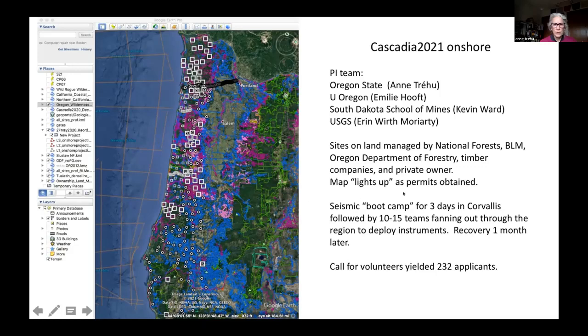And the plan for the experiment onshore is a seismic boot camp for 3 days in Corvallis in late May, followed by 10 to 15 teams fanning out throughout the region to get these instruments on the ground and then recover them a month later. And we just closed the call for volunteers, which yielded 232 applicants. And I think that is all I really wanted to go over right now.